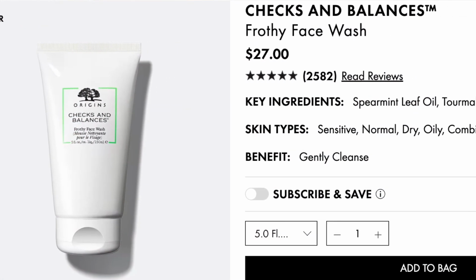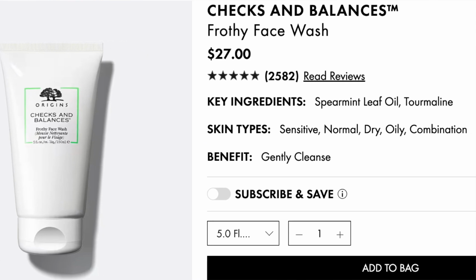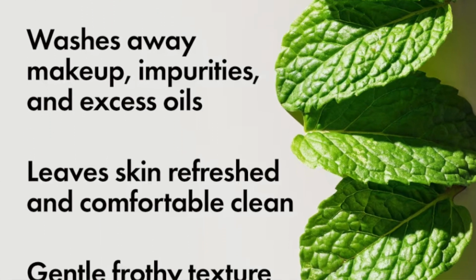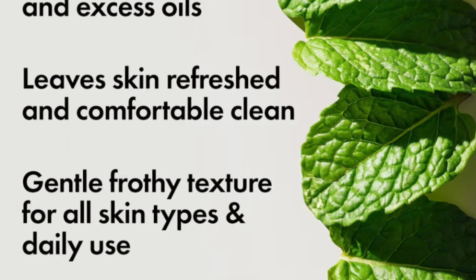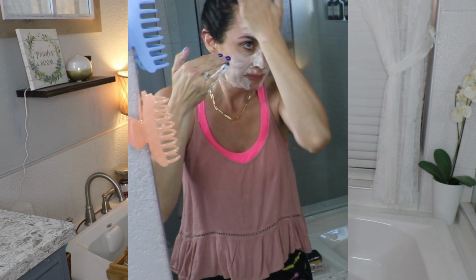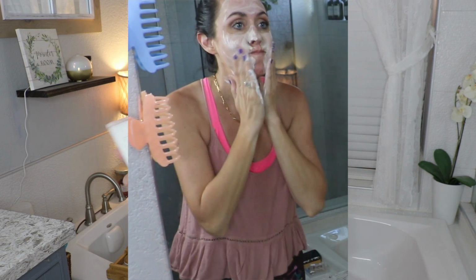Kelp extract, wheat proteins, and tourmaline work together in this foaming cleanser to help purify and balance your skin, while mint essential oil leaves your skin feeling energized and refreshed. I could definitely smell the mint. How to use: squeeze a small amount of face wash into your palms, lather with a bit of water, and massage over your skin. Rinse thoroughly. So this product was actually picked or chosen for me. I'm okay with it. It probably wouldn't have been my first choice, but you can always use a facial cleanser, right?